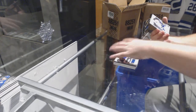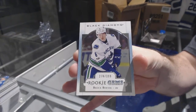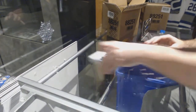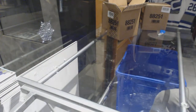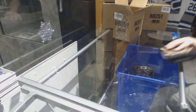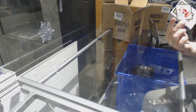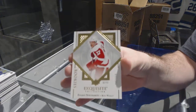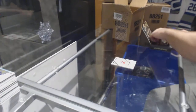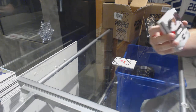And we've got number to 399 for the Vancouver Canucks, Brock Besser. Brock Besser. We've got for the Red Wings a 299, Evgeny Sveshnikov. Evgeny Sveshnikov. For the Flames, 249, Matthew Tkachuk.